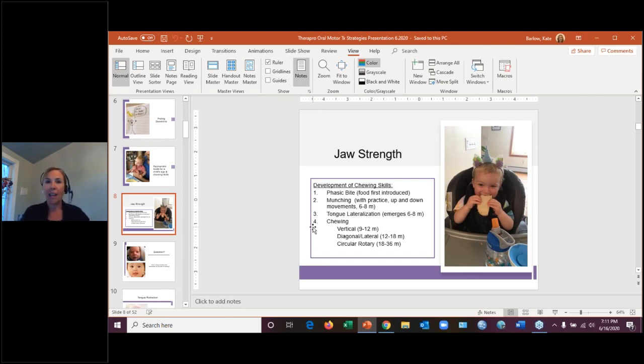So we have this hand reflex, and it starts to integrate around 3 to 4 months, and kids start grabbing toys and putting the toys in their mouth. And as they're mouthing toys, the gag reflex starts to move back to the posterior third of the tongue where it should be. And all of a sudden, your tongue starts to follow where the toys are going in your mouth. So it follows the stimulus, and the tongue starts to lateralize. And the more children chew on toys, which is wonderful, it really helps the development of that tongue lateralization.